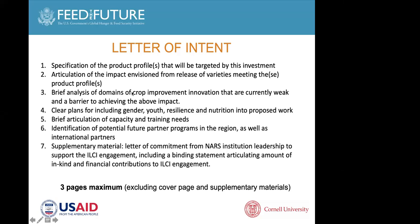All of this will need to fit in 3 pages, so we recognize that these will not be intensive long sections each, but rather just touching on these points. And again, the 3 pages excludes a cover page and all the supplementary letters that come at the end.